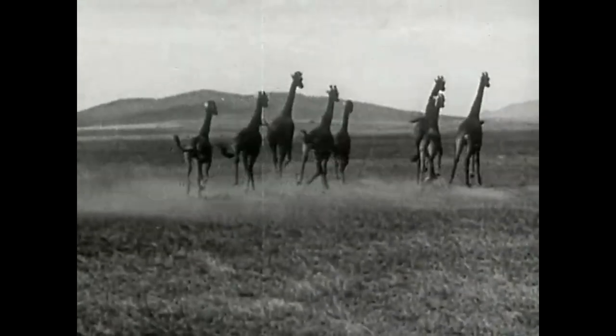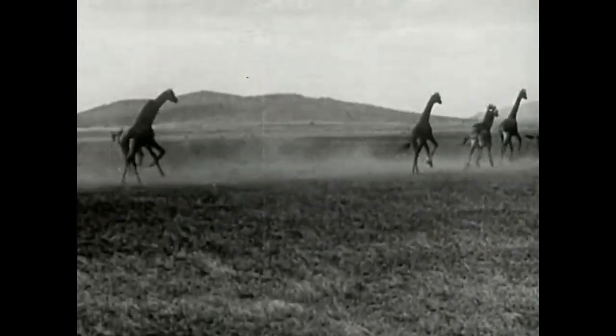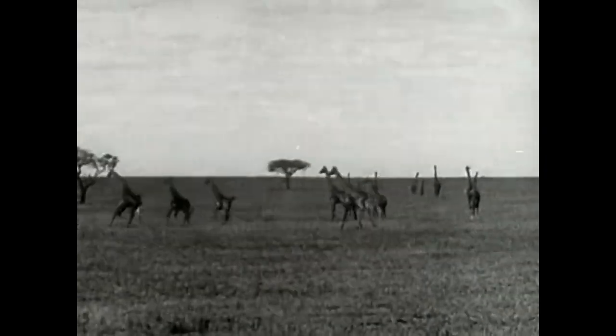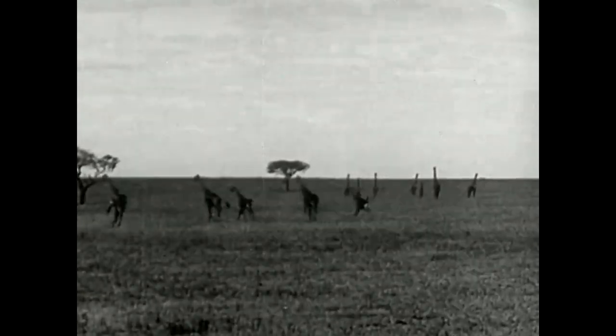Our microphone registers only the hoofbeats. For giraffes, having no vocal cords, cannot utter a sound. They're just naturally dumb. But not quite as dumb as the yokel who first saw one in a circus and said, "There ain't no such animal."